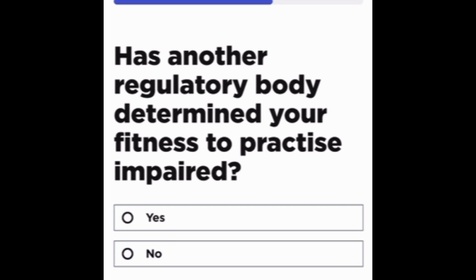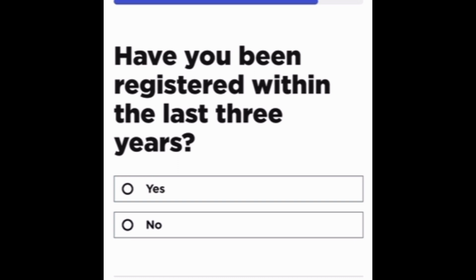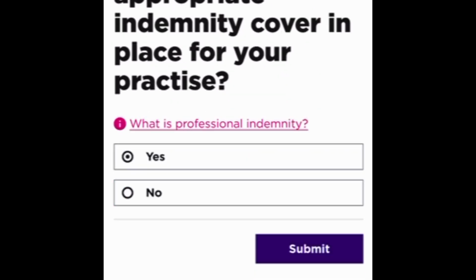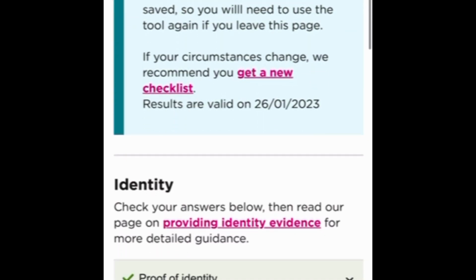Has another regulatory body determined your fitness to practise impaired? If you have any problem, you can tell them. Have you ever been registered? You need to notify that also. Have you been registered within the last 3 years? Evidence of English test, you can tell them: accepted English test, IELTS or OET. Appropriate indemnity cover in place for you. You need to always select yes, and then after that you will get a result.